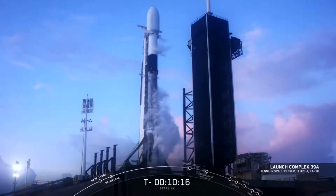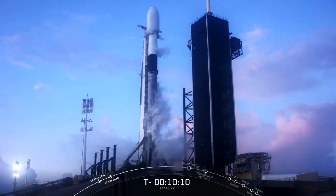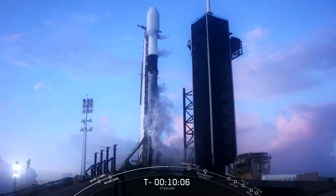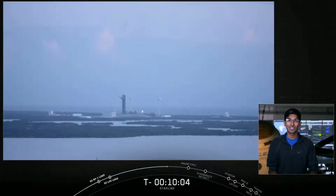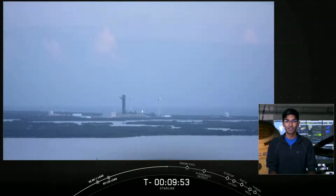Good morning. It's Tuesday, October 6th, and on your screen is a live view of Falcon 9 awaiting its 7:29 a.m. Eastern Time launch from Launch Pad 39A at the Kennedy Space Center in Florida. And hello from SpaceX headquarters in Hawthorne, California. My name is Shiva Bharadwaj, and I'm a space operations engineer here at SpaceX. Now, you are watching a live webcast for our 13th Starlink mission and our 17th mission for this year.